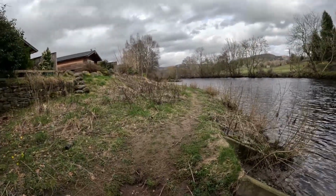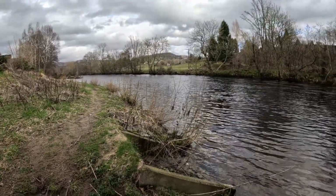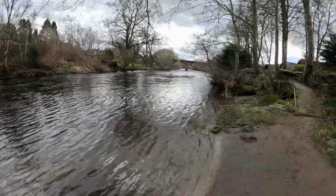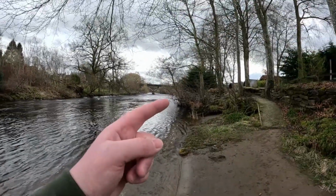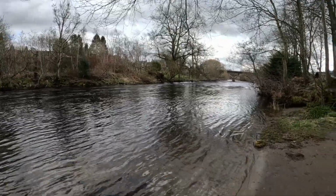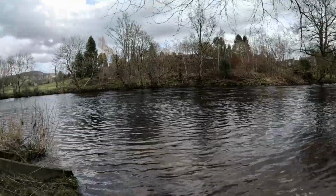So if you're into fishing, it doesn't get much better than this, where you can have your lodge, your hot tub, and you can walk a couple of feet and get some fishing done as well. And you can see this bridge here, so the entrance to the campsite is there, and just over the other side of that bridge, that's Crieff. So you've got Crieff to go and take a wander about. Lovely wee town as well, nice wee bakeries and shops and stuff to explore.